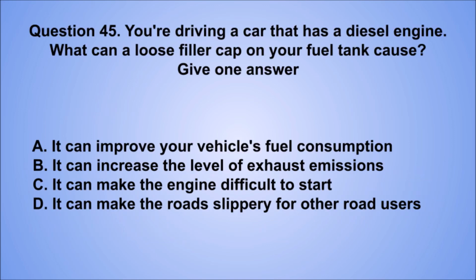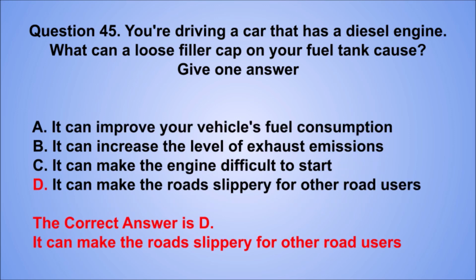Question 45. You're driving a car that has a diesel engine. What can a loose filler cap on your fuel tank cause? Give one answer. A. It can improve your vehicle's fuel consumption. B. It can increase the level of exhaust emissions. C. It can make the engine difficult to start. D. It can make the road slippery for other road users. The correct answer is D. It can make the road slippery for other road users.